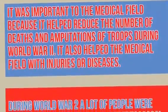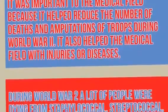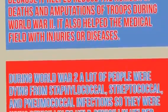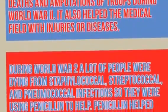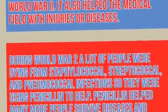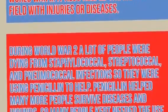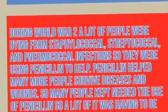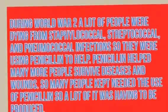Penicillin was important to the medical field because it helped reduce the number of deaths and amputations of troops during World War II. It also helped the medical field with injuries and diseases. Penicillin helped many more people survive diseases and wounds. So many people kept needing penicillin that a lot of it had to be made.